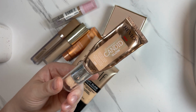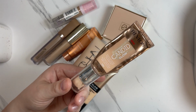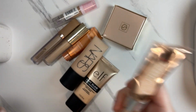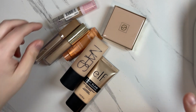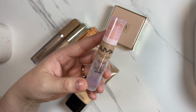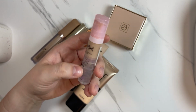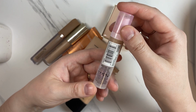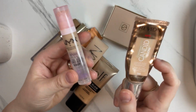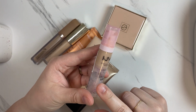With oily skin, I do still use powder on top of this to ensure that it doesn't get too glowy for me, but it is pretty nice, and I did mix it in a lot with my other foundations as well. So speaking of other foundations, I also thought I was going to finish this. This is the NYX Bare With Me Concealer Serum. Although it's a concealer, I actually use this for foundation. It's a perfect shade match for me in the shade Light. So I actually used these two a lot together, which was really nice. But again, I did need to powder it. This is really nice as a foundation, and I would really recommend it.